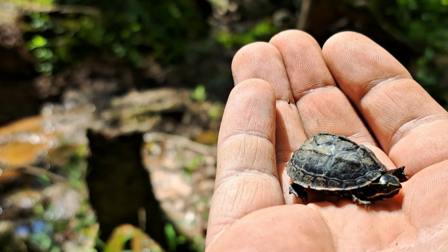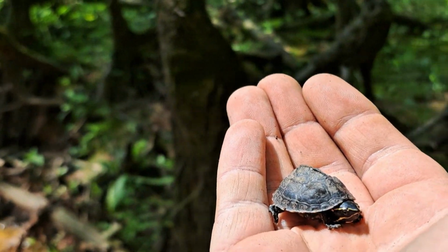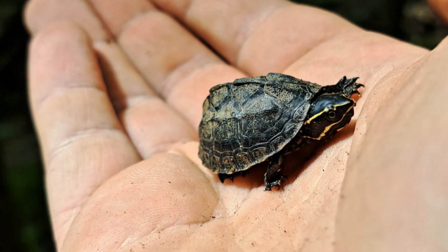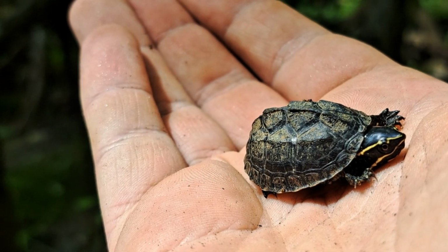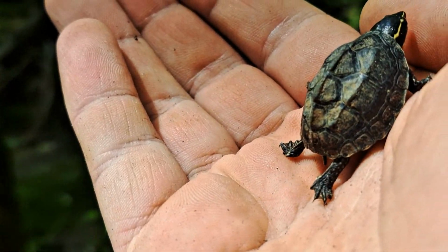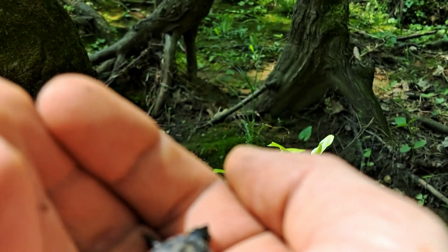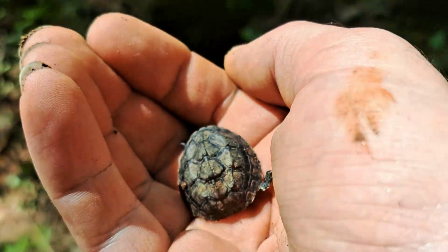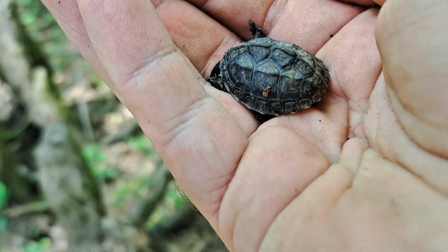So cool. That is so cool. He's such a beautiful little guy there. Look at him. Hi. He's so tiny. Oh, no, don't fall over. Anyway, I'm going to put this guy back where I found him, but this is really awesome. Found us a little turtle.